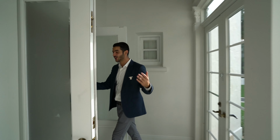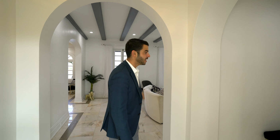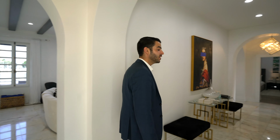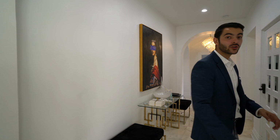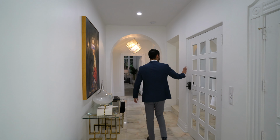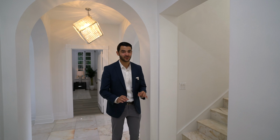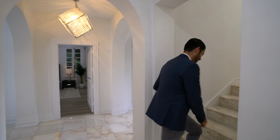So anyways, you have the double door here. You could enter the home through there or from the front door, whatever you desire. We're back here, you have your living room there, and then you have another hallway down this way. Now this would be your powder room, half bath over here. And then over here you have storage, and then you have your staircase that takes you to the second floor. So let's go and check out the impressive master suite, come on.